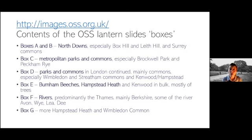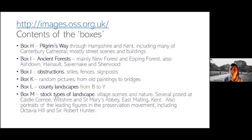There's a whole box on rivers, which again reflected the Open Spaces Society's interest in opening up towpaths and riparian access. It mainly follows the route of the Thames in the slides. There's lots of Hampstead Heath, as we'll see. There's a whole box on the Pilgrim's Way, and you might assume that the Open Spaces Society collection would mainly be of landscapes in rural areas, but actually there's quite a lot of street scenes and urban areas showing ancient monuments, Canterbury Cathedral, routes along the Pilgrim's Way.